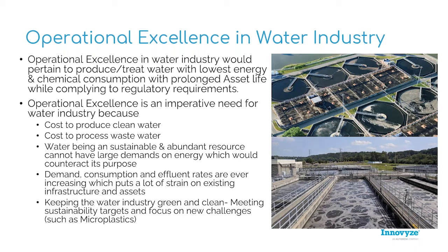So why is operational excellence an imperative need in the water industry? It's because the cost to produce clean water is always going up, and it's the same for the treatment of wastewater. From a common man's point of view, water is a sustainable and abundant resource, and a common man doesn't understand why water is getting expensive. The reason is that we have large demands on energy, and this counteracts the purpose of water being a sustainable resource. The water industry is a green industry in the eye of a common man, and it being a high energy consuming industry would not be perceivable. Also, the demand, consumption and effluent rates are ever increasing. This is putting a lot of strain on existing infrastructure and the assets themselves.